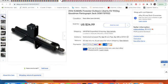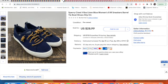Random car part my husband picked up from who knows where, because we've never had a Subaru Forester Outback. But it's a jack, and those can sometimes do pretty good. So it was $25 minus the 15%.